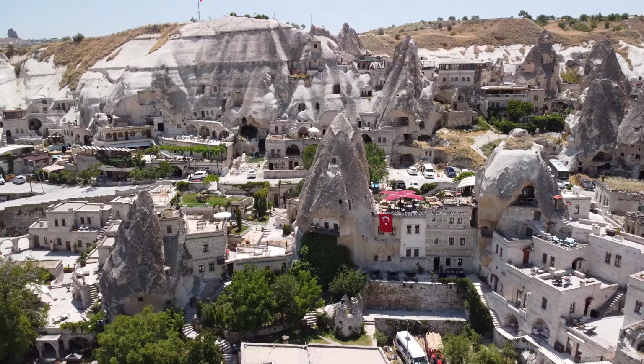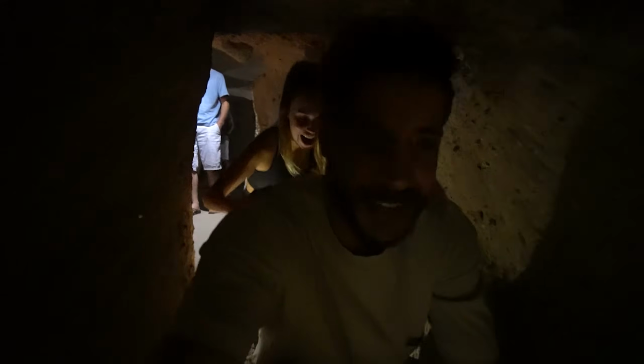So tonight we're going to be staying in a cave hotel. Oh my gosh, how cool is this? This is literally a cave. Now over the past few days we've gone on a hot air balloon, we've gone in underground cave systems, and even on an ATV ride. This is so much fun!